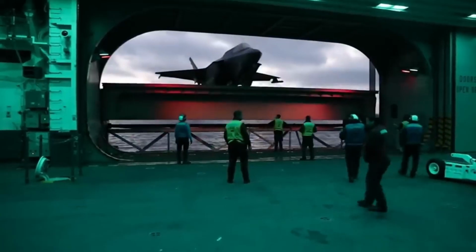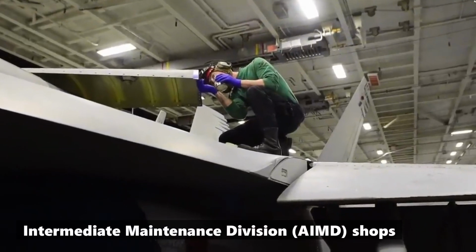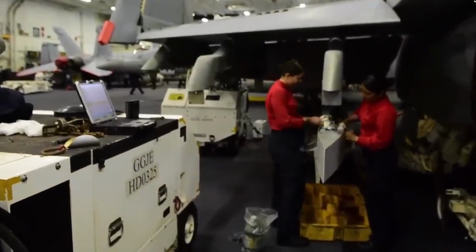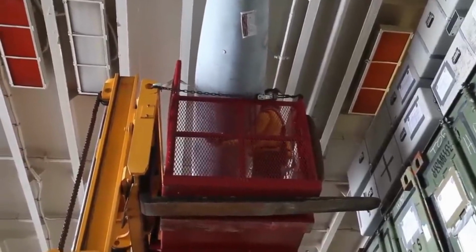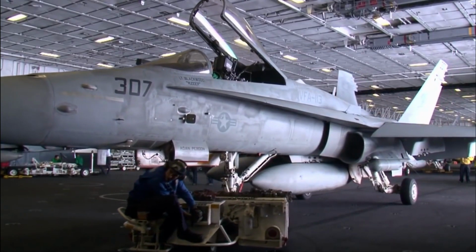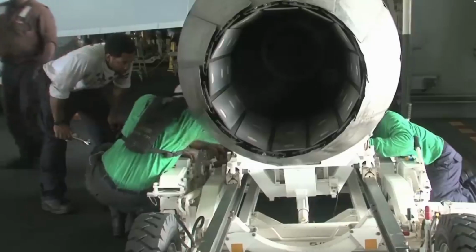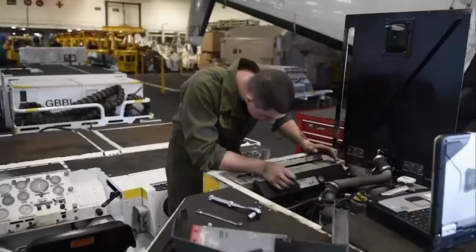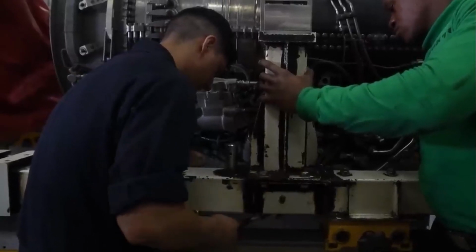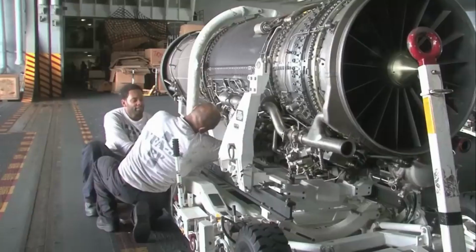above. Venture further aft and you'll discover the Aircraft Intermediate Maintenance Division, or AIMD shops, where skilled technicians toil ceaselessly to repair and test aircraft equipment, ensuring the squadron is always ready for action. At the ship's stern, beyond the hangar bay, the AIMD shops open up to an airy engine testing area on the fantail. In this exclusive space, maintenance crews conduct the powerful ballet of blasting aircraft jet engines, a vital step to guarantee their optimal functionality.